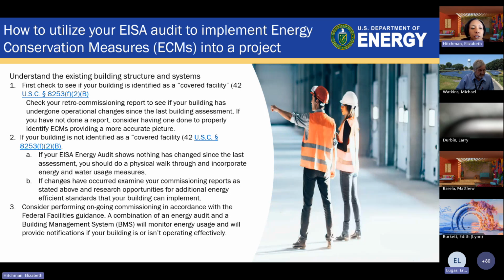If changes have occurred, examine your commissioning reports as stated above and research any opportunity for additional energy efficient standards that your building can implement. Consider performing ongoing commissioning in accordance with the federal facilities guidance. A combination of an energy audit and a building management system will monitor energy use and will provide notifications if your building is not operating effectively.